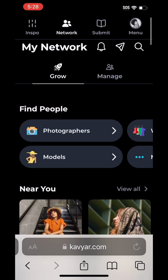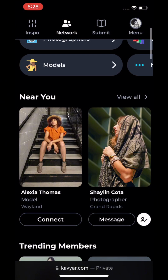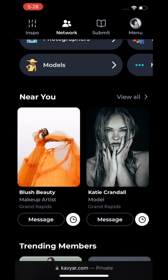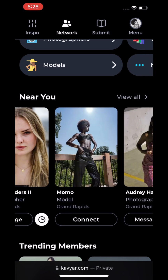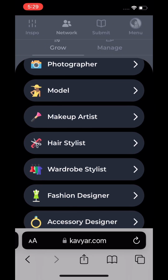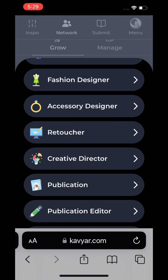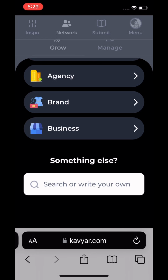And all you have to do is head over to the networking tab and find any type of photographer, model, or makeup artist in your area or near you. I've even met a photographer and a makeup artist off of this app. It's very useful, especially if you're looking for people to collaborate with on an idea or a photo shoot. You can just find whoever you're looking for right here.